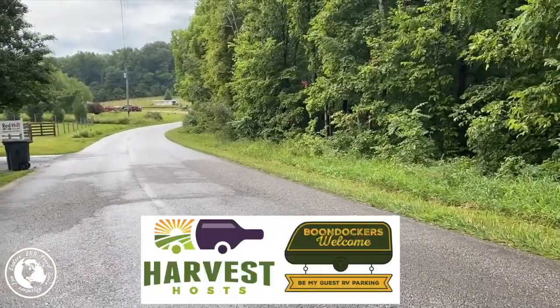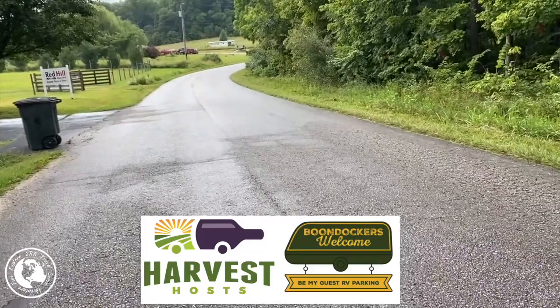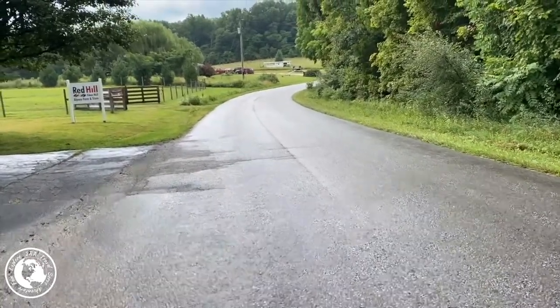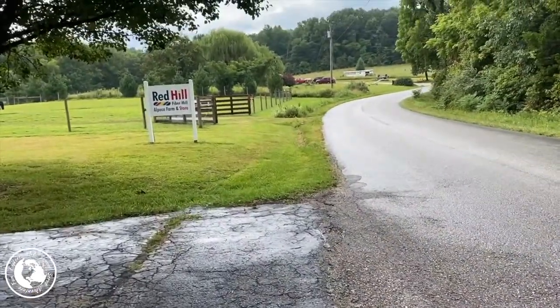It is a Harvest Hosts and Boondockers Welcome host site and is accessible with any size rig. We drive a 38-foot Tiffin and didn't have any problem. We did disconnect the Jeep before driving onto the grassy area they have available for parking.